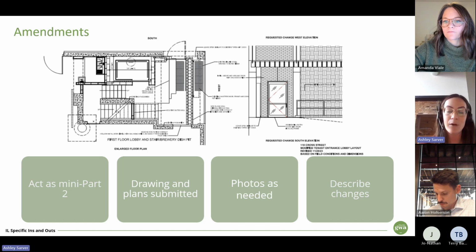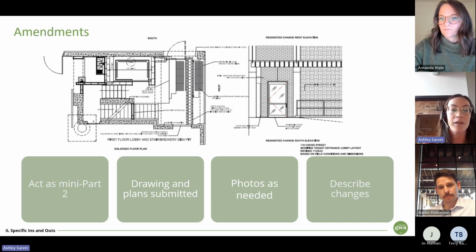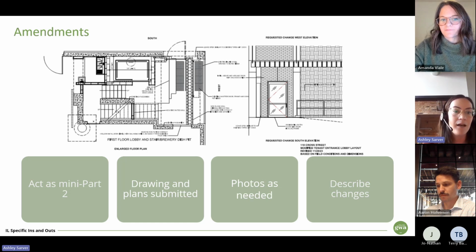It acts kind of as a mini Part 2. A lot of the same details are required for this. At the top, you can see this is just an example of an amendment that was filed. There was some field verification that needed to be done, and this changed how we were going to design the lobby. So we needed to show what that redesign was going to look like, where our door would now be located, and get that approved by both the state and the National Park Service. Photos often accompany this, and then we just describe the changes in the way I just did.